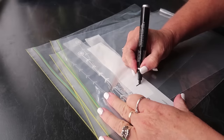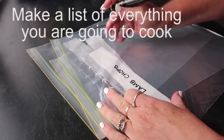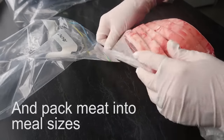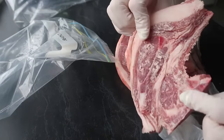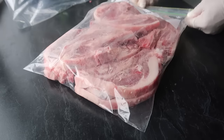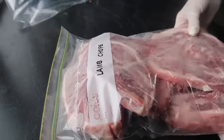Before you start prepping the meals, make a list of everything that you are going to cook. First, I'm going to pack all the meat into their serving sizes. And obviously we need more per serve for our size family. So just work out what your family needs and pack that amount.